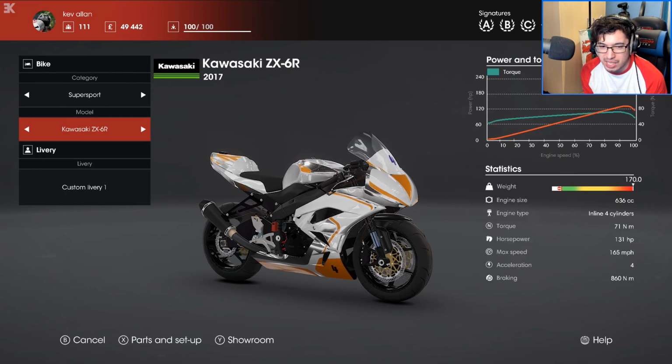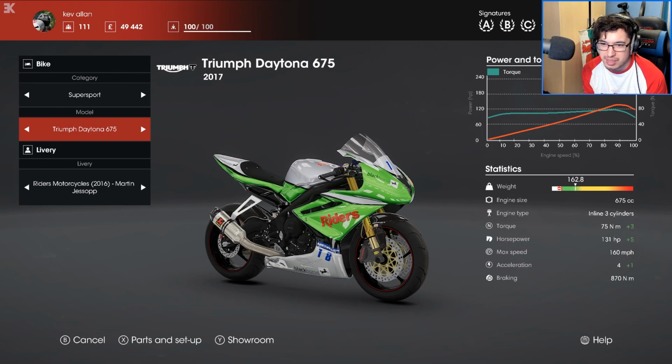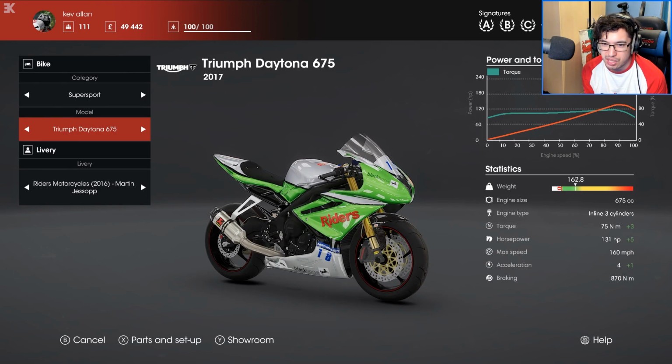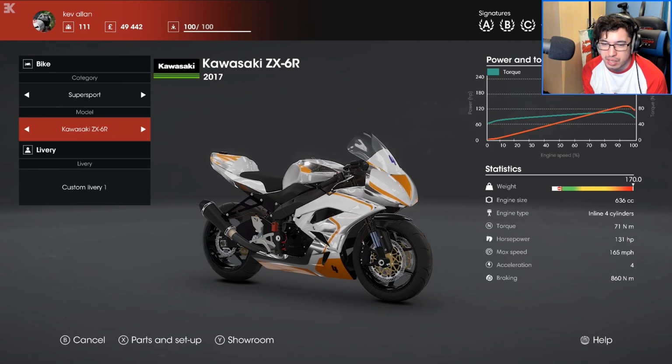Looking at the stats actually, I'm leaning towards the Triumph Daytona again, because they are very similar. As you can see, it's got slightly smoother acceleration though. You can look at the torque or horsepower graph, I guess, and torque graph as well. Actually very similar on torque, but horsepower looks slightly smoother on the Triumph Daytona, even though again the graphs are very similar.